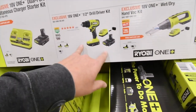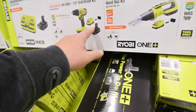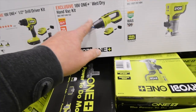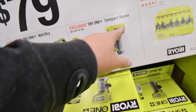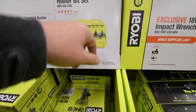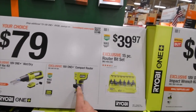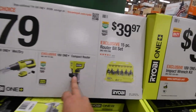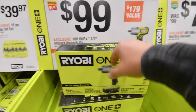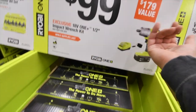$79, you can get the two 5 amp hour batteries, brushed drill, and a charger. Or you can get the brand new wet dry hand vac kit. Or you can get the compact router, which is new. Or $39.97, the 15 piece router bit set. This one's new, I think it's brushed. This actually is a good deal, you guys. I'm not a fan of brushed tools, but it's not bad.